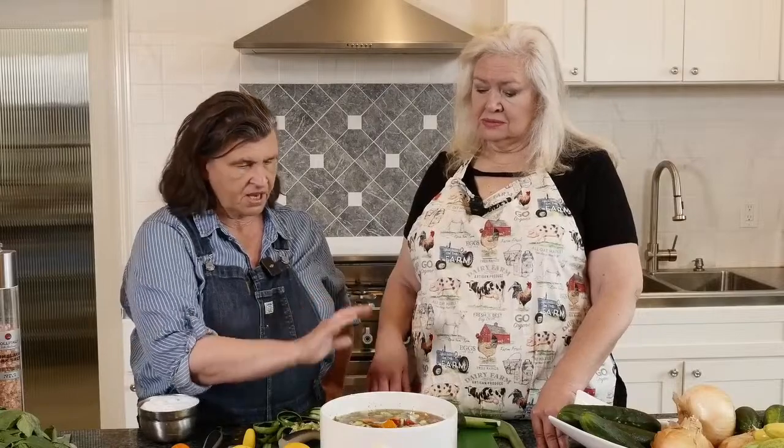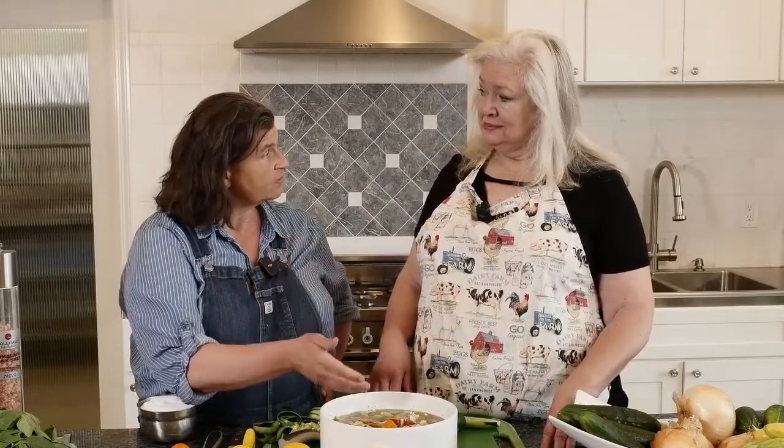Regular vegetable oil. Do not use olive oil or a flavored oil. You want it to be just regular, plain vegetable or canola oil for a salad. Okay. And again, if you like it a little sweet, you can put a little sugar in there.